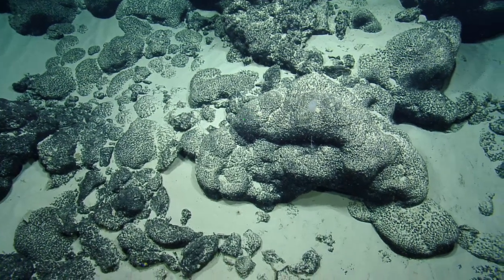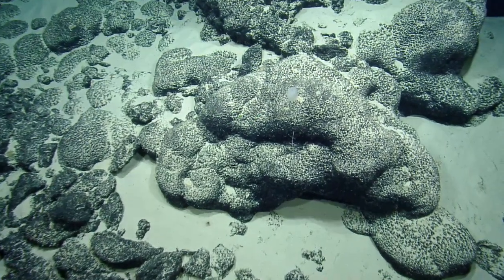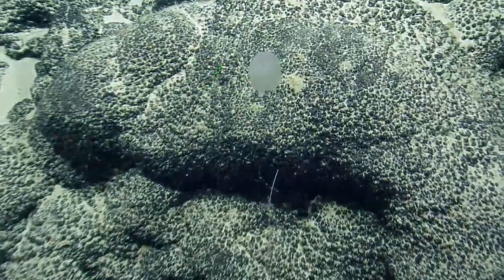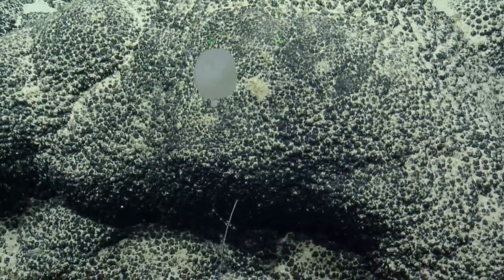Zoom in, it looks like a sponge. Actually, I take that back. I think it's Euplectellid.